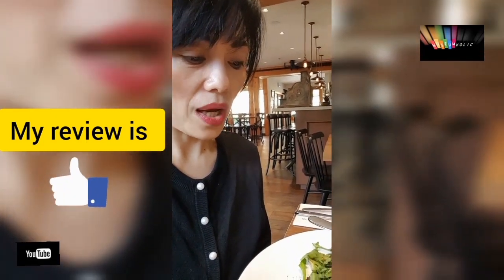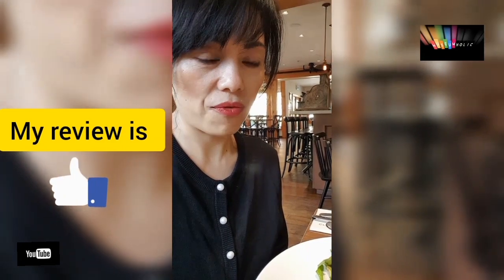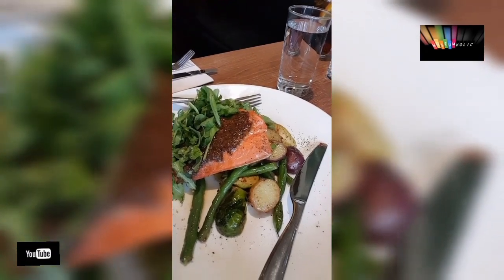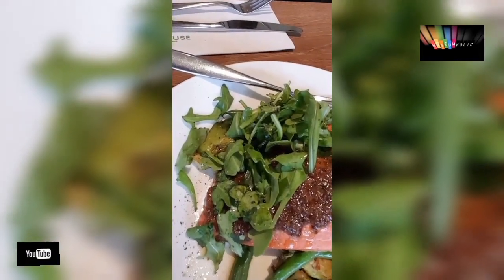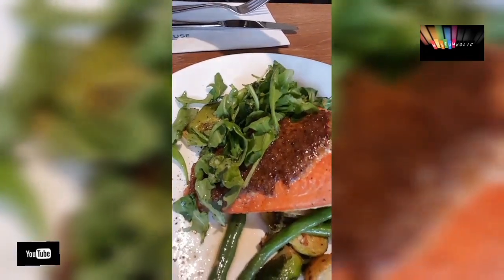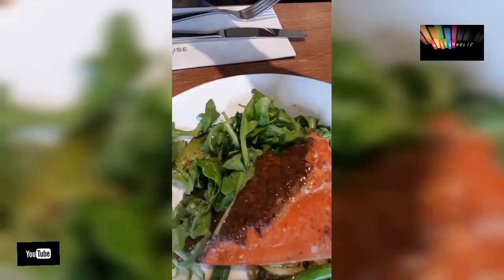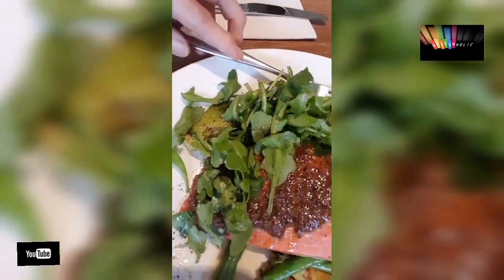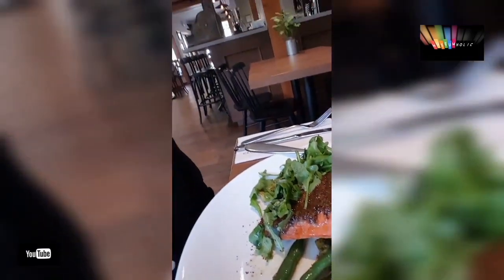And right now I am here and I ordered the local favorite here in the Cliff House Restaurant Bar. So this is a maple glazed salmon. So I will start my taste right now, and I will tell you what this maple glazed salmon is like.